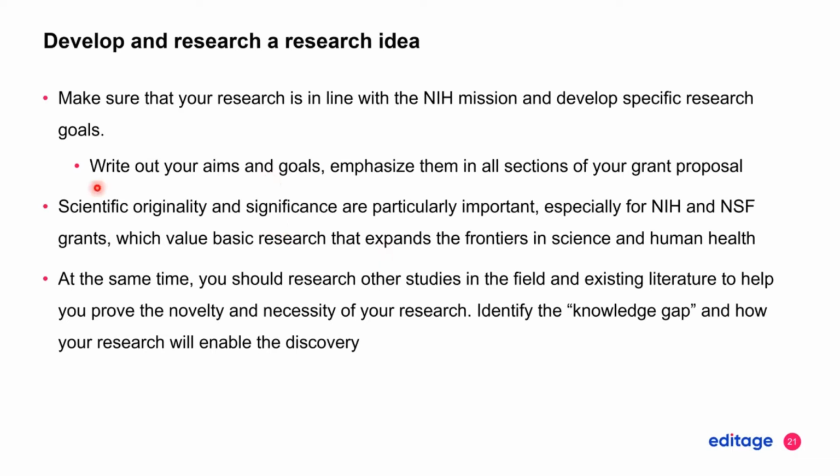If your research is applied, maybe you should apply for a USDA grant. They have more applied research grants. But for basic research, you should emphasize that you're expanding the frontiers of science and human health if you're applying for NIH. At the same time, you should research other studies in your field and figure out what is the knowledge gap that you're trying to fill and how your research will enable this discovery.